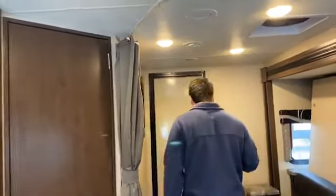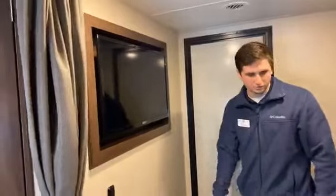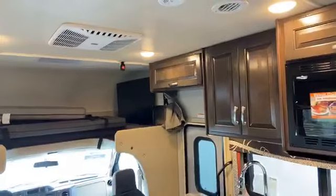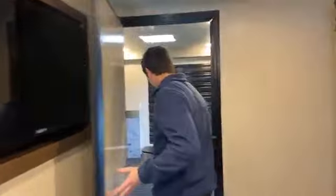Moving towards the back, you have your TV. So this is almost like theater seating directly across from the couch. You have your TV up front as well, and you have the outside television. So 3 TVs in total with the coach. And then back into the garage. Come on back.